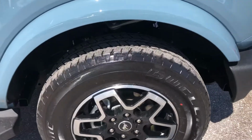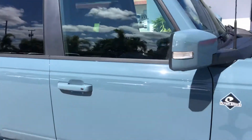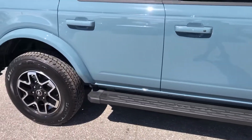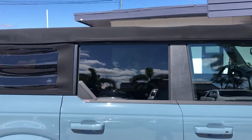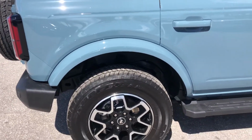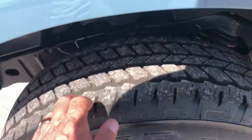Tire and the wheel, like new. Passenger side front door, passenger side rear door, rear quarter panel passenger side, tire and the wheel. Like new.